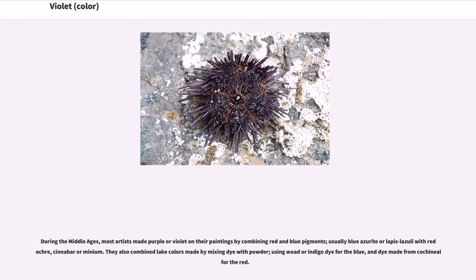During the Middle Ages, most artists made purple or violet on their paintings by combining red and blue pigments, usually blue azurite or lapis lazuli with red ochre, cinnabar or minium. They also combined light colors made by mixing dye with powder, using woad or indigo dye for the blue, and dye made from cochineal for the red.